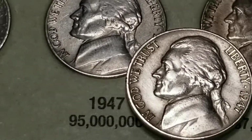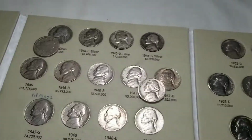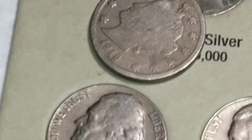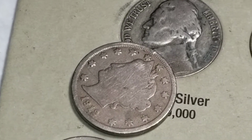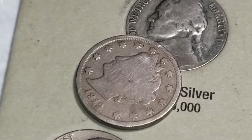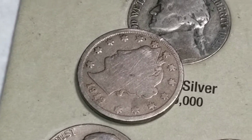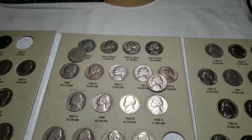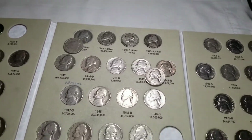So, as for hunts go, we didn't get to fill nothing in the album, but I did get my first Barber V-nickel, 1912, and actually that's a semi-key date too. Forgot to mention that in the hunt, so fun hunt. I'll pop this one in the album, and hopefully the next one we'll be able to fill a slot.